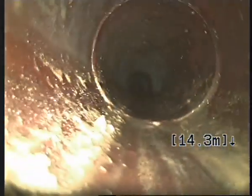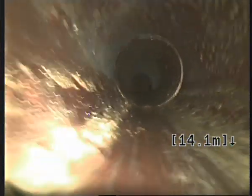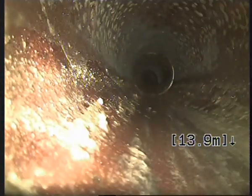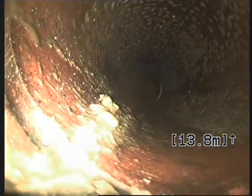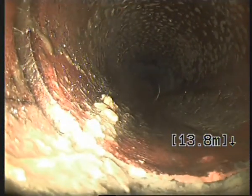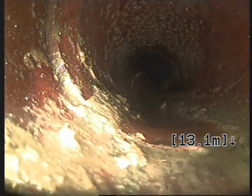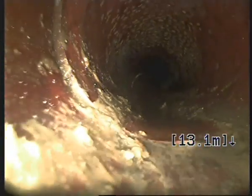And just to let you know, the sewer line from number 107 is connected to the sewer line in 105. The bad joint there, 13.8. Another one there, the bad joint.